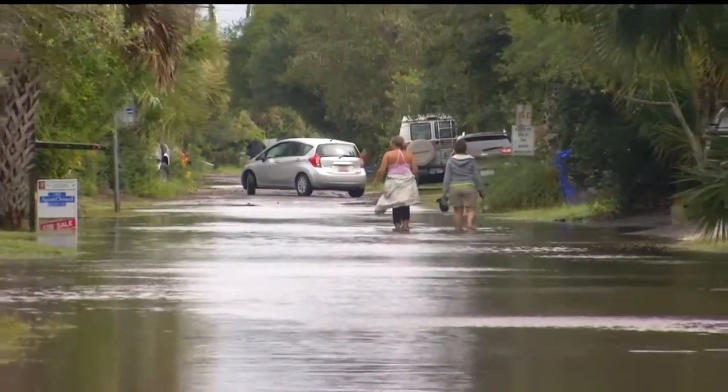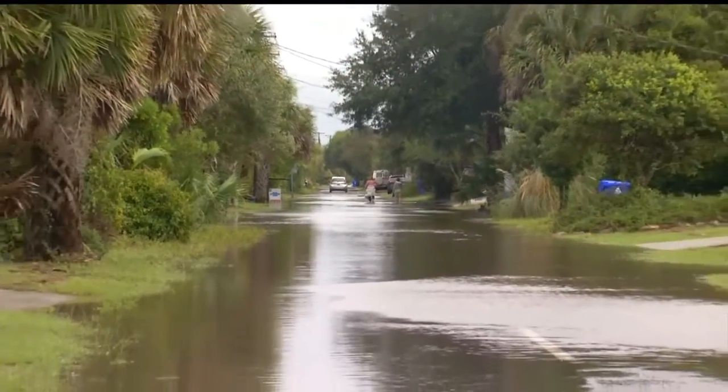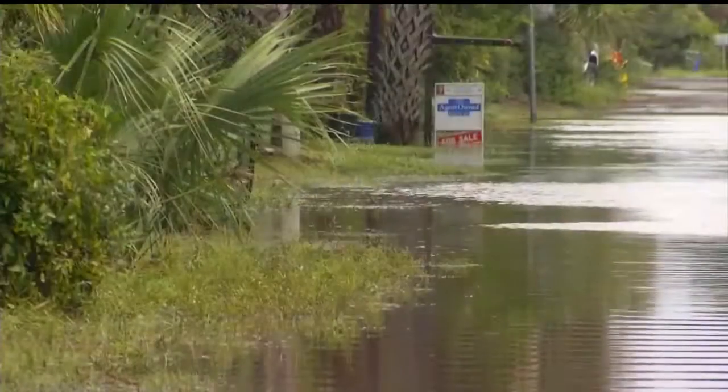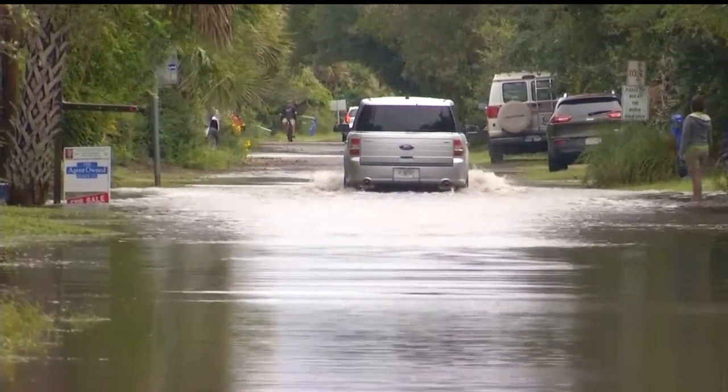We saw flooding in the roadways on both Folly and IOP. Mayor Cronin says as the tide comes in and more rain falls, it will only get worse. That's a significant amount of water. Now we're on a barrier island. It's a sandy soil, so it does accept a lot of water, but even then, we get flooded.